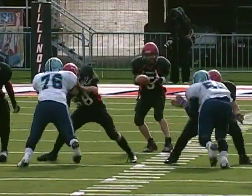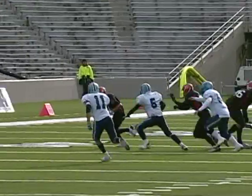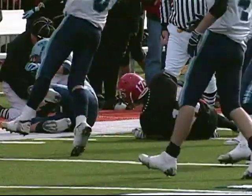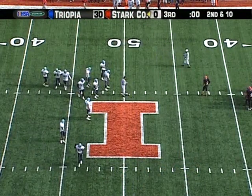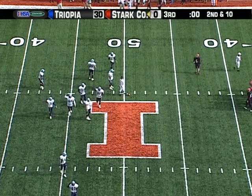Well, he gets a nice block out here on the quick screen from Calvin Lewis, number 86. See that block right there, knocking people on the ground. And then it's just up to individual effort there. And Tanner Ewing made a nice play. And they're going to mark him, I think, a little bit short of the first down.